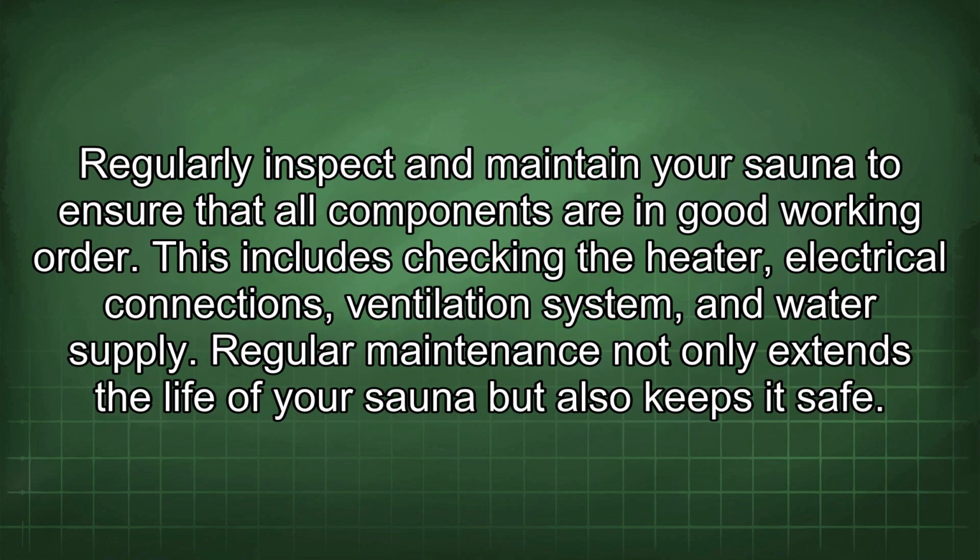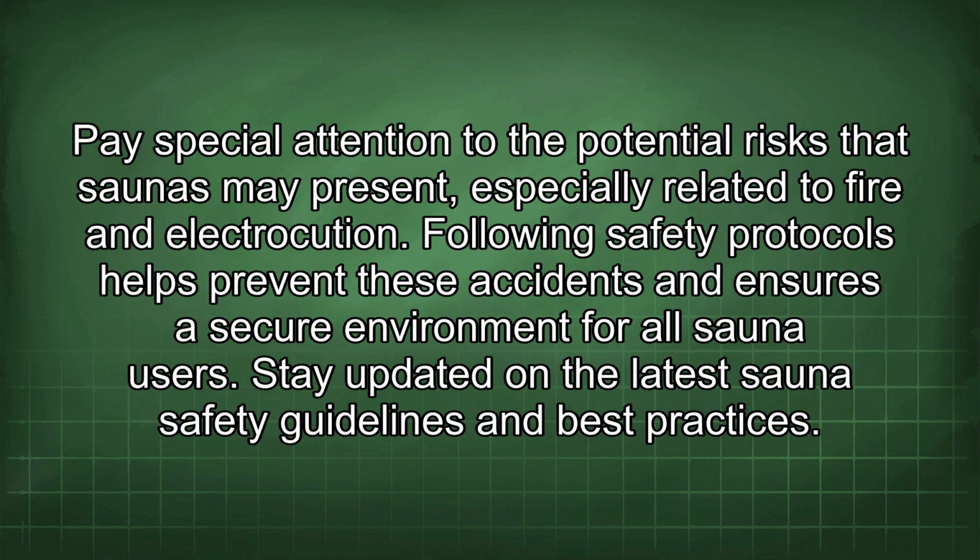Regularly inspect and maintain your sauna to ensure that all components are in good working order. This includes checking the heater, electrical connections, ventilation system, and water supply. Regular maintenance not only extends the life of your sauna but also keeps it safe. Pay special attention to the potential risks that saunas may present, especially related to fire and electrocution. Following safety protocols helps prevent these accidents and ensures a secure environment for all sauna users.